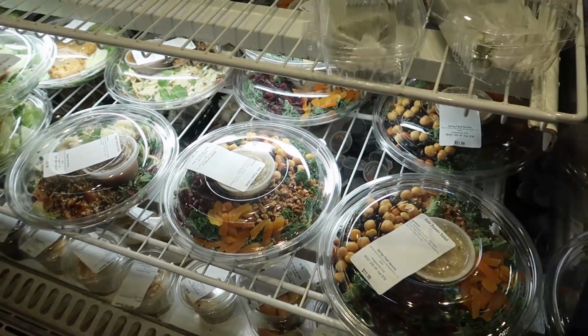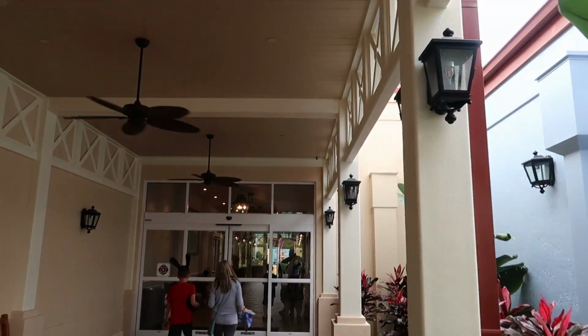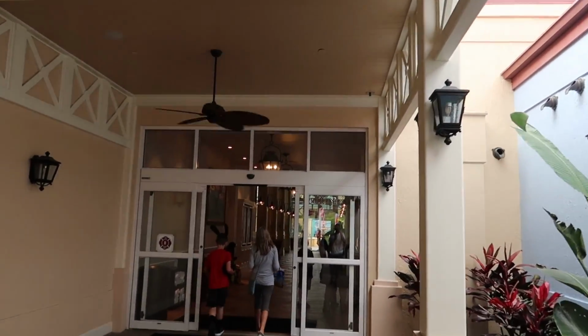Now it's time to hop an Uber over to Caribbean Beach and check on the construction over there. Here we are at Caribbean Beach. Let's have a look around. Ooh, they're out there fishing.